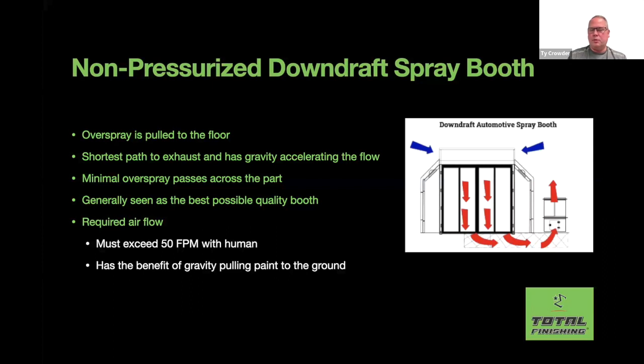But there are certain codes you can refer to, like the LFL, to figure out the air in the building and how many changes of air have to happen to be under the lower flammability limits of the building. But normally we would start with 50 foot per minute in a downdraft style booth.